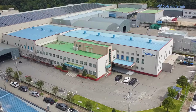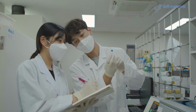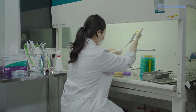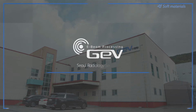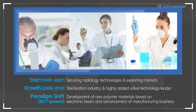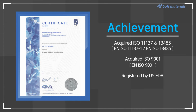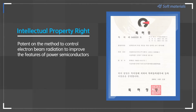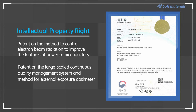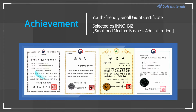Soft Materials is the nation's only business developing and manufacturing high value added and high molecular new materials using electron beams. Seoul Radiology Services, the parent company of Soft Materials, is a front runner in domestic radiation use. It obtained international quality certifications such as ISO 11137 and ISO 9001, and has made endeavors to provide high-quality services in response to the customer's diverse needs over the past decade. With multiple patents, we have established the ground for InnoBiz.